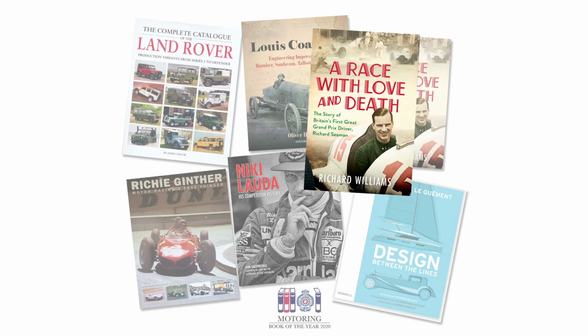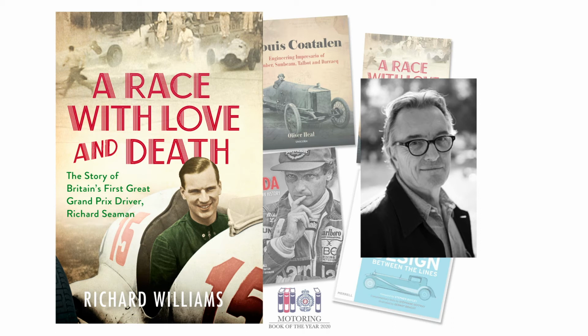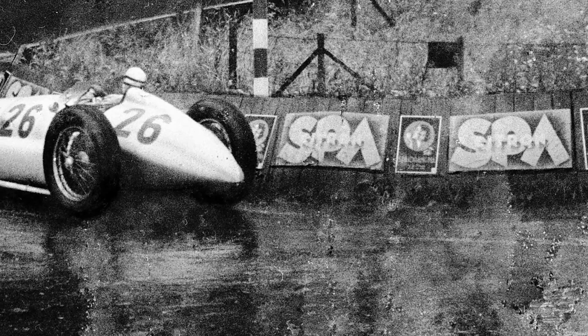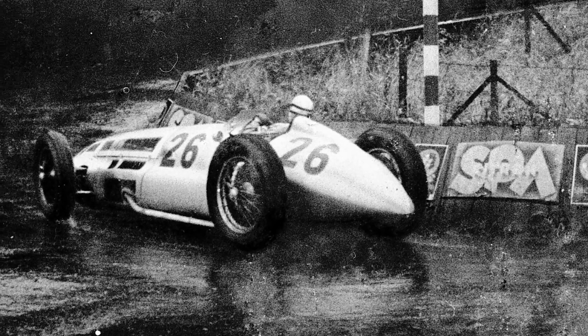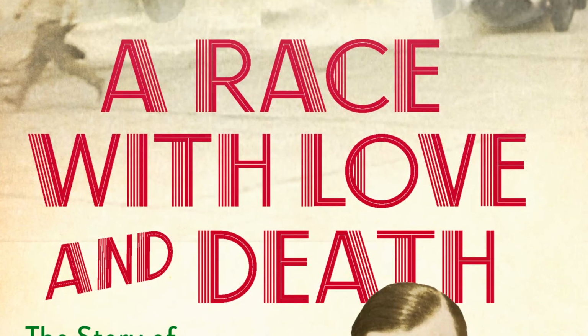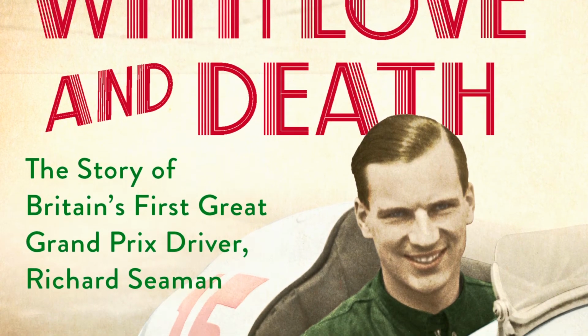The next nominee is A Race with Love and Death, the story of Richard Seaman by Richard Williams and published by Simon & Schuster at a price of £20. Author Richard Williams reveals the remarkable but now forgotten story of a driver whose battles against the leading figures of motor racing's golden age inspired the post-war generation of British champions. It's a gripping tale of speed, romance and tragedy, set in an era of rising tensions where the urge to live each moment to the full never seemed more important. Dick Seaman was the archetypal dashing motorsport hero of the 1930s, the first Englishman to win a race for Mercedes-Benz, and the last Grand Prix driver to die at the wheel before the outbreak of the Second World War.